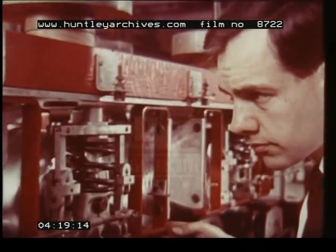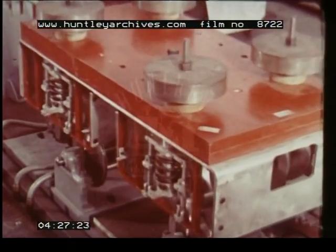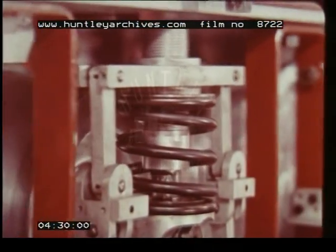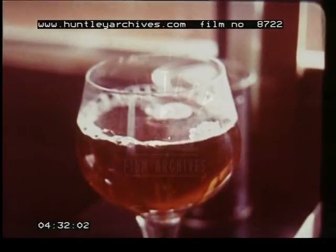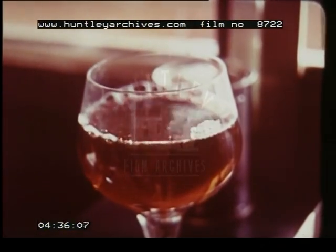They mean building a roller rig and running a model bogie on it to find out what kind of suspension will give the passengers the smoothest ride. So if you don't get a lap full of beer, that's not just good luck, it's good research.